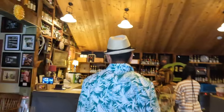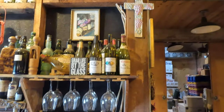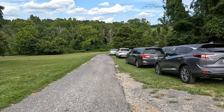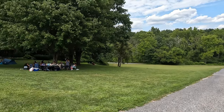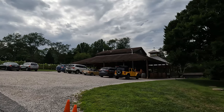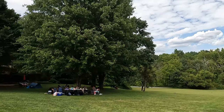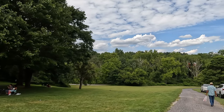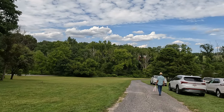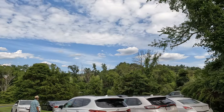So we're gonna be getting some wines to go here. Then we're gonna hang out for a little bit more before we hit the road. And they just said grab life by the glass. So it's a beautiful area. Really, really enjoyed this. It was so good. It's a unique experience, guys, to come out and just sit down, enjoy some good wine, some good company, and just relax, de-stress, have a good time. So we got our wines to go here, some bottles for another day. But the area is just beautiful, peaceful.